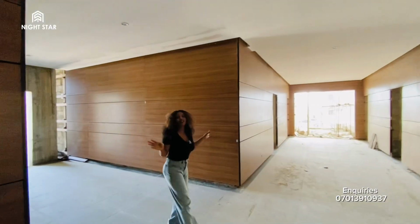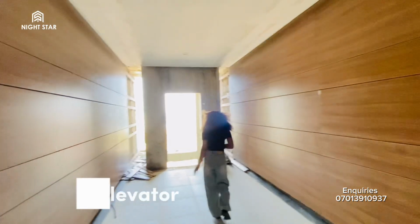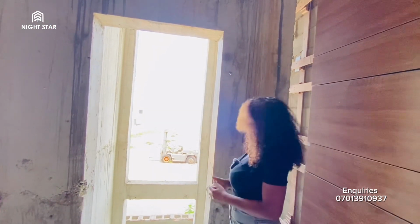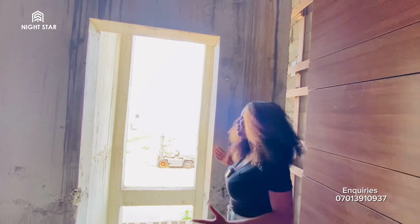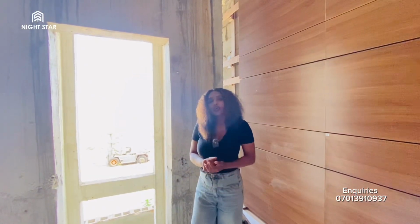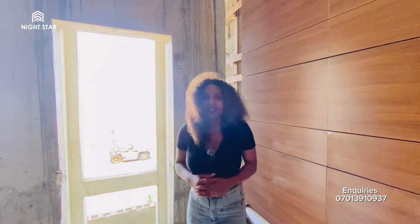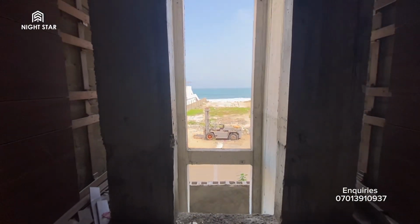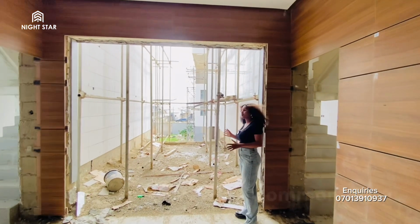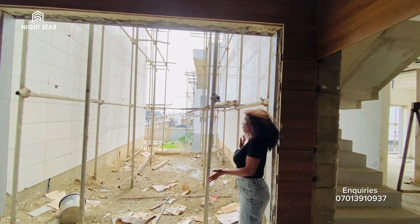So this is the lobby. So we have the elevator at this angle, and guess what? You get to see the amazing view of the ocean through here. So still view the ocean while you're on the elevator to your unit. Right here we have the common area, so you can also get to view the ocean through this place.